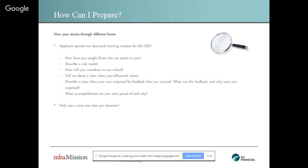Wow, that could blow him away, right? How will you contribute to our school? Well, I actually spent time tutoring inmates for the GED. I think I could actually tutor first-year students as a second year, or I could tutor my finance classmates, because finance classmates who don't have financial service experience, who have been in marketing, I can help them in our group projects. Think about all of these different applications for this one story. One important note here, only use one story one time per interview. You don't want to repeat yourself throughout the interview.